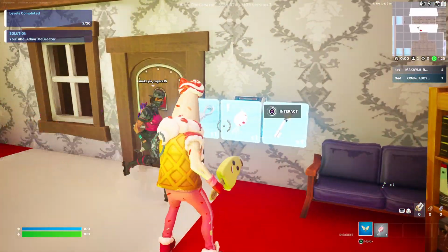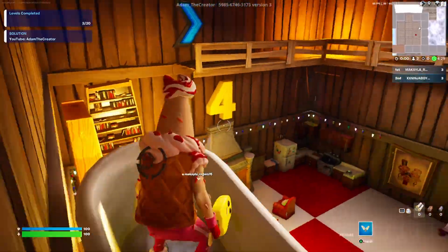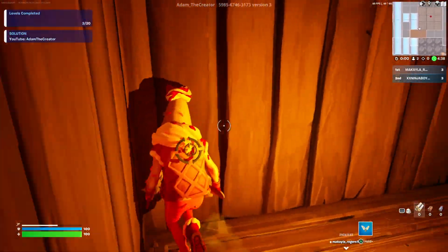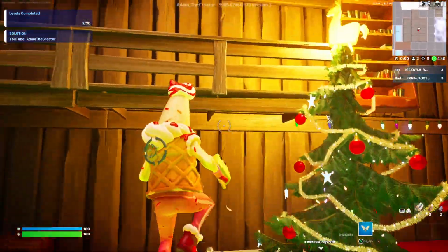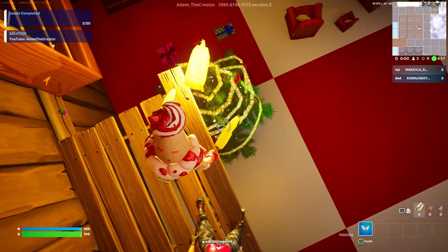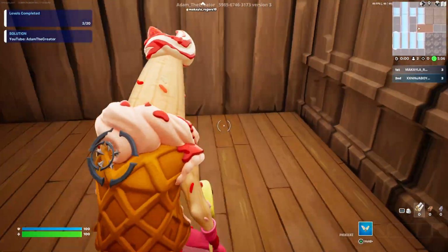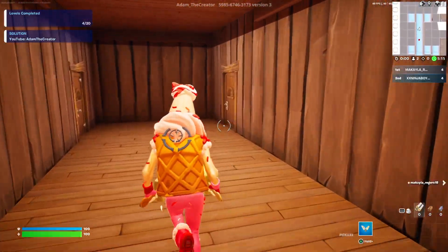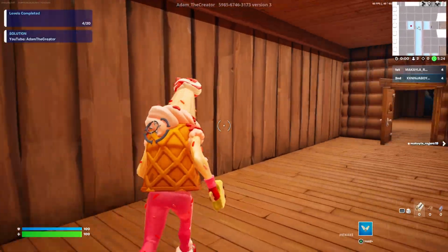Key, found the key. Okay, well, how many levels did it say? I think it said 20. Look, arrow. Where? Up here. How do you get up there? Look, stand on this. There you go. Level 5.